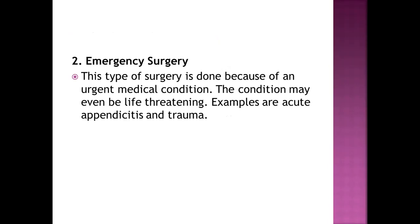And then emergency surgery is a type of surgery that is done because of an urgent medical condition, and the condition may be even life-threatening. Examples, you have trauma or appendicitis. So emergency surgery is done in conditions that are very emergent and they are life-threatening. So a patient can die if nothing is done to save their life.